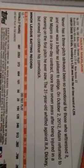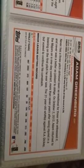What they do show is his minor league stats. And, okay, now, let me read out to you what it says. Never has a 3-pitch strikeout been so emotional for those who witnessed it. And never was a batter so jubilant to oblige. On October 2nd, 2012, Adam Greenberg returned to the majors on a 1-day contract, more than 7 years after being injured in a beaning on the first pitch he ever saw. The 31-year-old whiffed against R.A. Dickey, but vowed to continue his comeback.